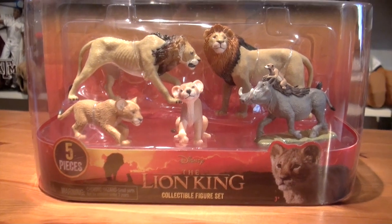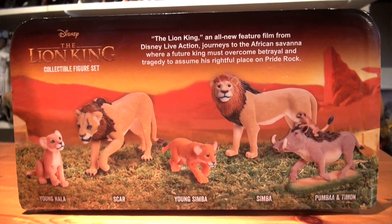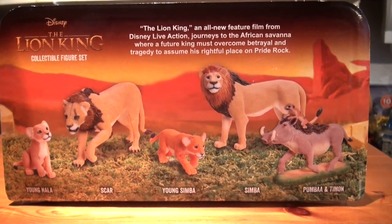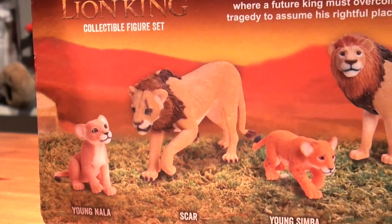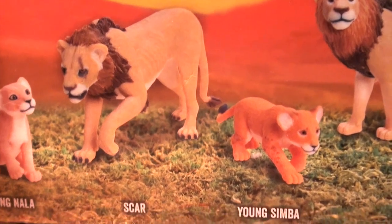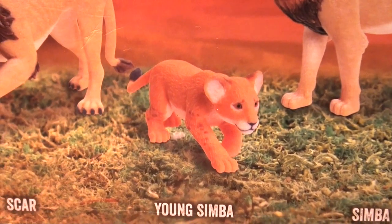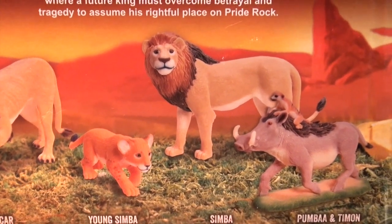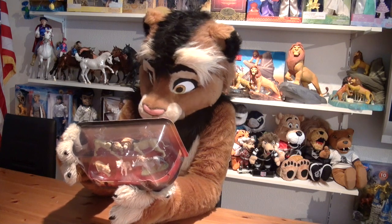Big window box, and on the back it's got some photographs of the prototypes, which you can see here. And that's pretty interesting. Of course, Scar has got his scar, and he's the lion that's the most easily recognizable due to the generic nature of all the lions in the movie. It's accurate in that Nala has the lighter fur color than Simba, but the prototype for Young Simba is pretty interesting. Originally it was supposed to be a very weird orange color. I'm glad they didn't do this with the final product, because in the movie you can clearly see there's not much orange on Young Simba.